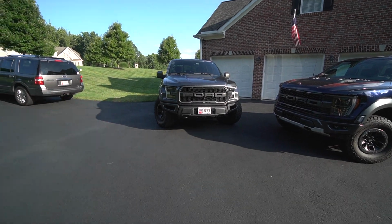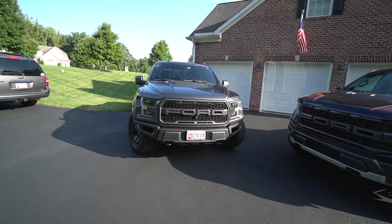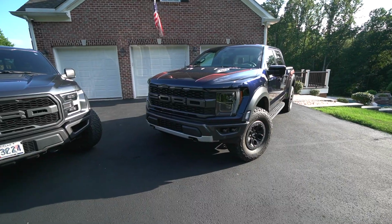When this truck came back in 2017, there wasn't a single nick, there wasn't a single chip, there wasn't a mark or nothing on it. This truck came perfect, and this truck came pretty much completely undrivable off the lot. Let's start right up at the front.